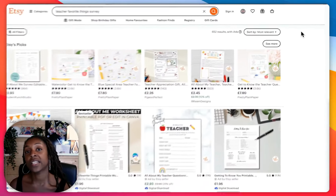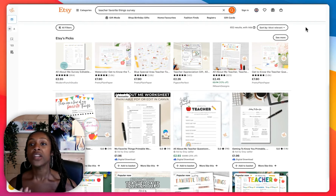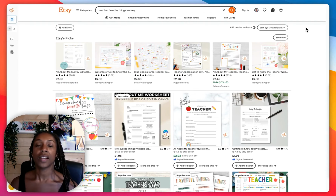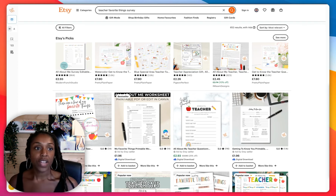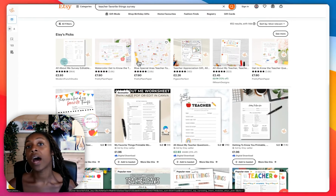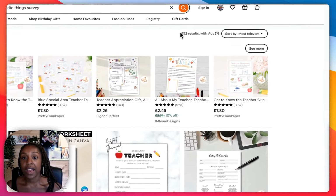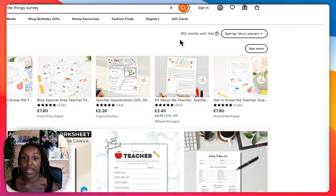That's just so that Etsy doesn't give me products that it thinks are relevant to what I previously searched for. So using an incognito browser just allows you to be on the Etsy platform and do your research from a blank slate. I've typed this in, and there are certain things that I like to look for when I am validating a niche. I like to first look at the number of results that are being shown in Etsy. Here, there are only 652.